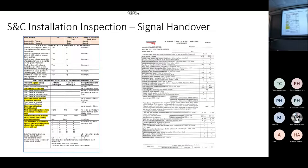Then we looked into the other parts of S&C when we come to the installation. So there's always that point when you are installing the track, you've installed the S&C, and you're then about to hand over to the signals point fitters to do their part. So they then have to set up the switches. Before the point fitter comes along, he or she wants to know that you've got your alignments correct, you're within a certain tolerance.